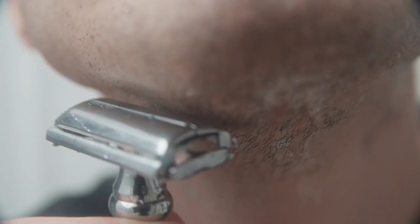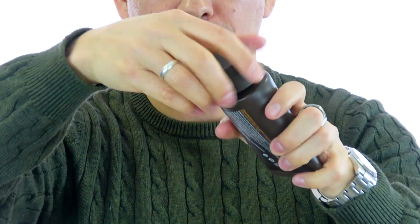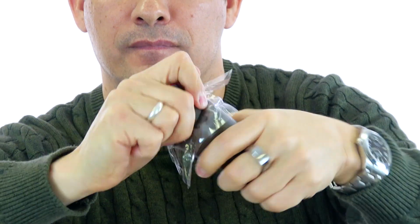Now, the difference between shaving soap and regular soap is usually going to be the amount of glycerin. That's going to make it very slick, and it's going to enable the razor to go across the skin without nicking you. That being said, if you are taking shaving cream that's not in a pressurized container, make sure to use saran wrap or plastic to seal up the top of the container. Just take the lid right off, put the plastic on, then seal it again. This is going to make sure it doesn't leak in your bag.